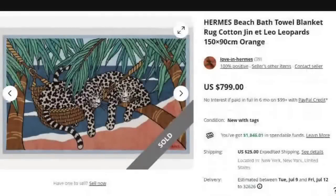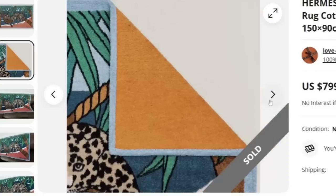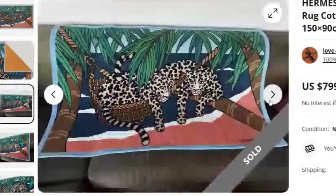All right, this is the last one I'm going to show you. I wanted to show you 2 that were a lot different from each other. This is an Hermes beach bath towel with leopards. This is kind of more, I would think, along the line of traditional Hermes. Sold for $799. This is another new one, but again, even used, they sell for hundreds of dollars.